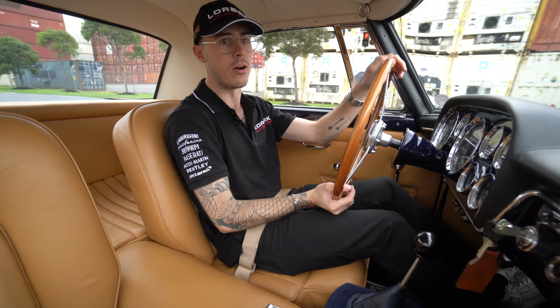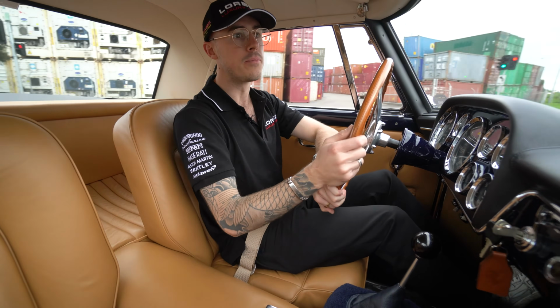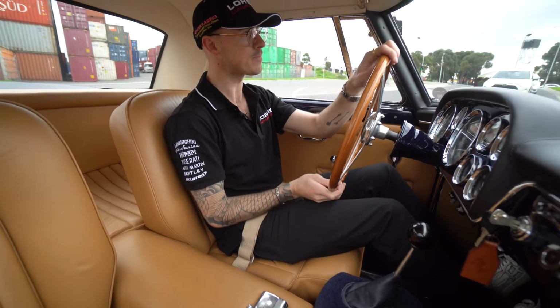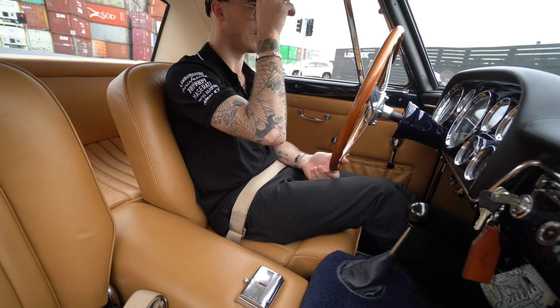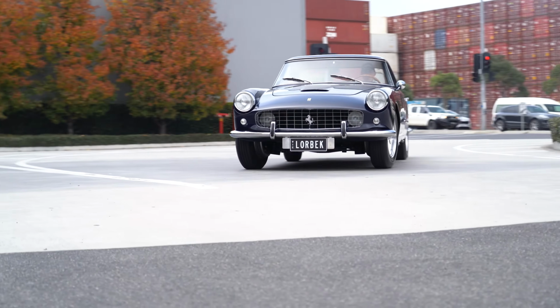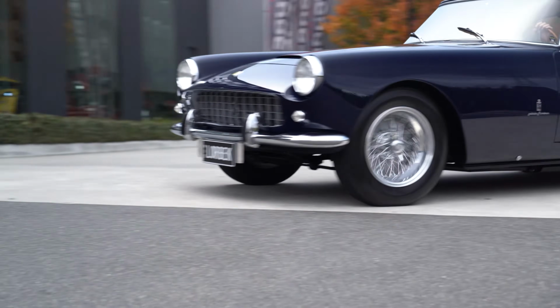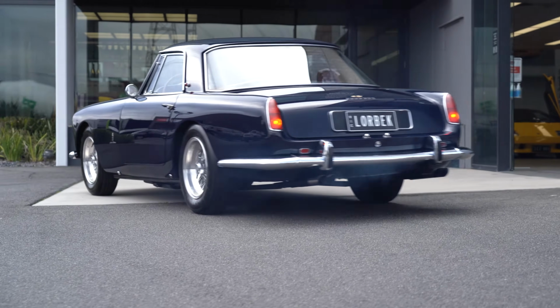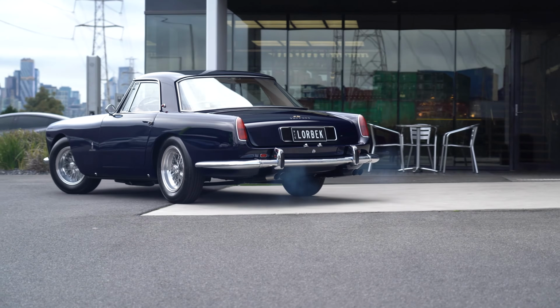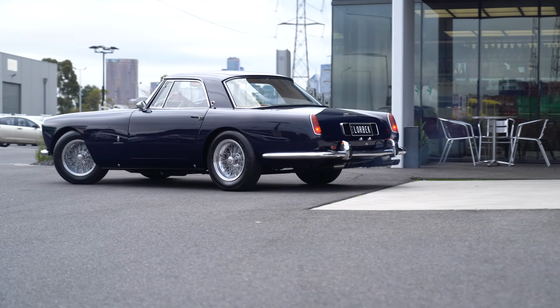And then we'll make our way to the right-hand side here. Big Lorbeck sign in front of me. I have to be a little bit careful with a few other people around. That bloke was looking, of course he was, with this thing. Right, I'm going to park it up and I'm going to get guided in to the showroom here.